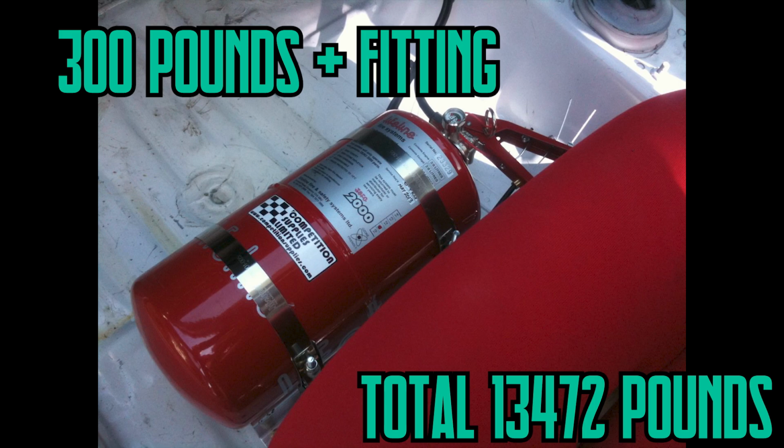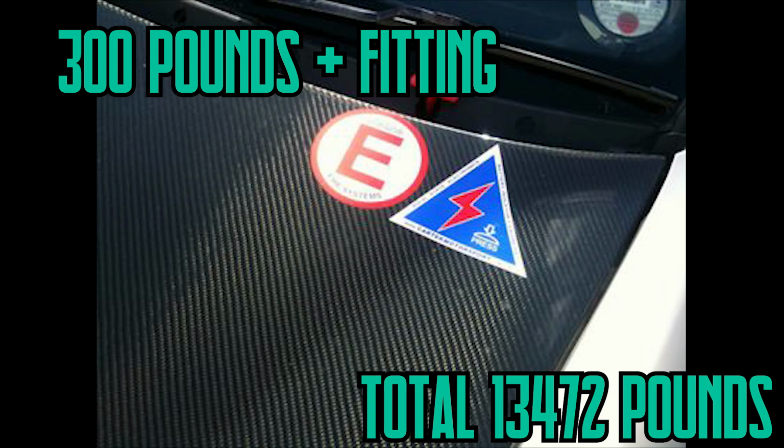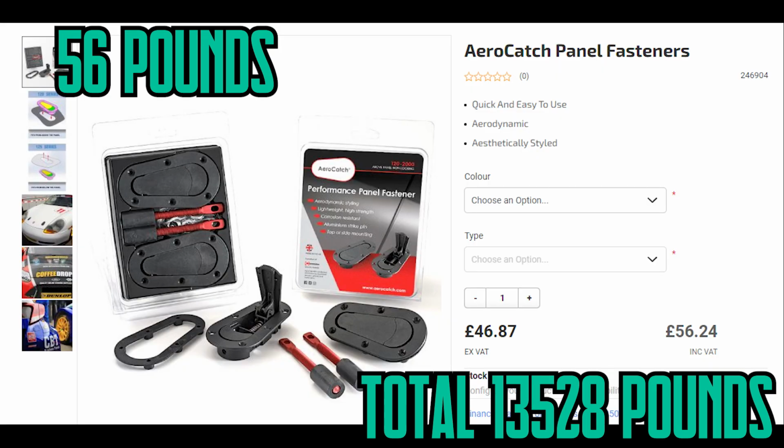And then there were similar things to that, like the fire extinguisher, the ability to pull the fire extinguisher from internal and external, the engine cut-off, et cetera. For the fire extinguisher, we paid for the parts, but all the fitting was done by our garage. Same with the engine cut-off and everything else. So I've just rounded us up to £300 plus fitting, but if you have to get a garage to do this, and I suggest it's done properly, this might actually cost more than what is shown here. And then there's loads of little bits and pieces, like you need to have bonnet pins or catches.